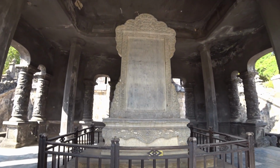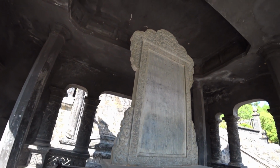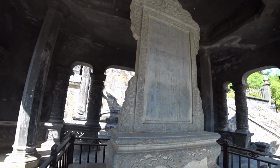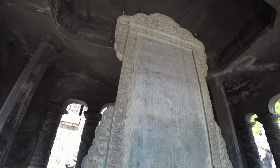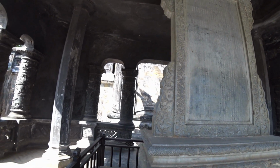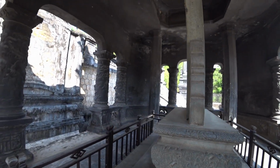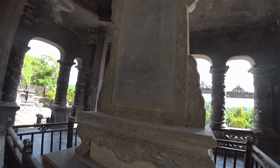So this stele, whenever the king constructed a mausoleum for himself, he always had to make a stele like this. The stele was written by his son named Bảo Đại, and he is actually the last emperor in our country. The material here is rock. I guess it's marble, but I'm not sure about it.